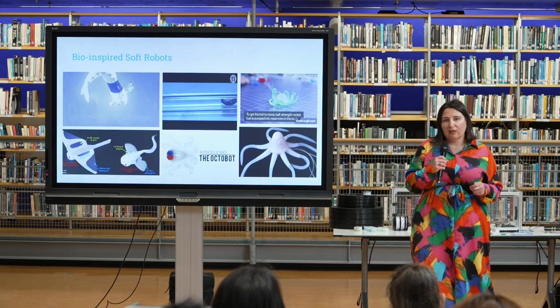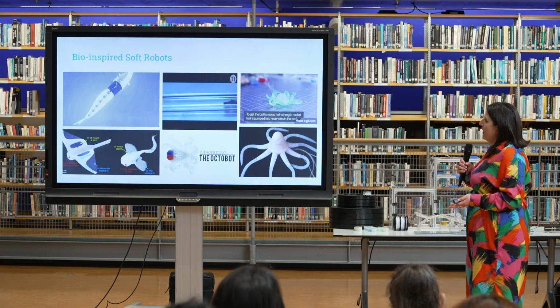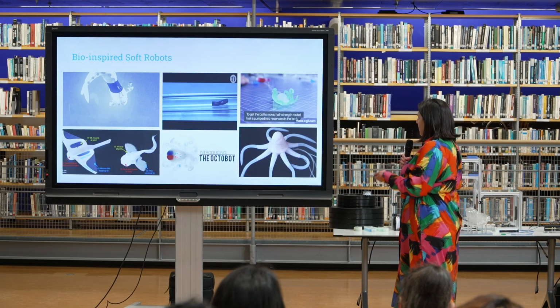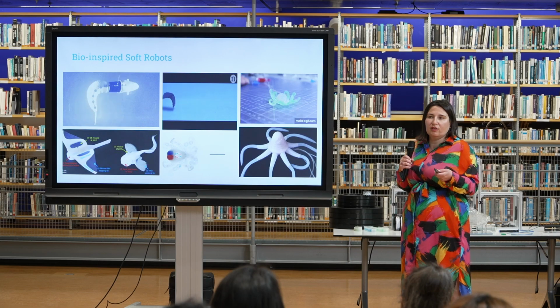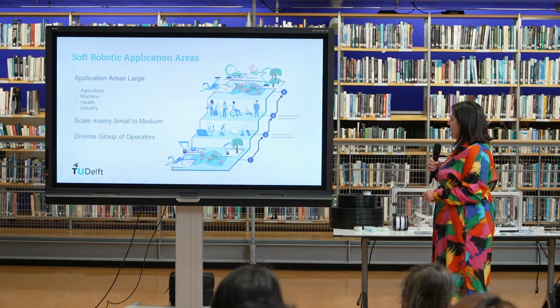So this field has been, I would say, developing in the last couple of decades, and we have seen different types of robots that really take inspiration from nature. So here you can see from different types of fish to octopuses on how they actually move and how we can mimic their movement for robotic tasks.